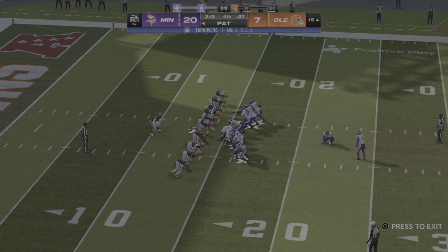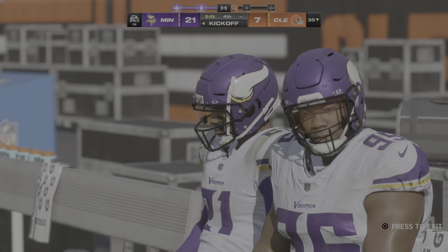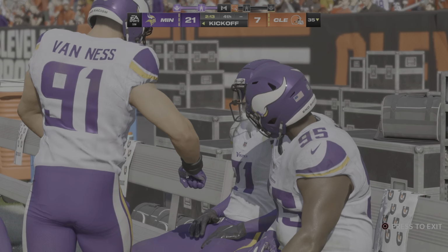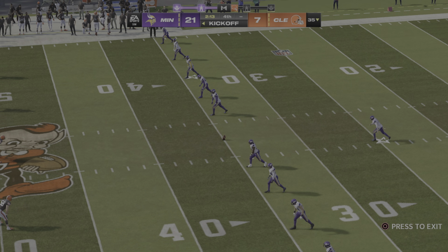Slide for the PAT. It's good, and it is now 21-7. A heck of a play there defensively, getting the interception, navigating his way into the end zone for the touchdown. So they throw the pick 6.